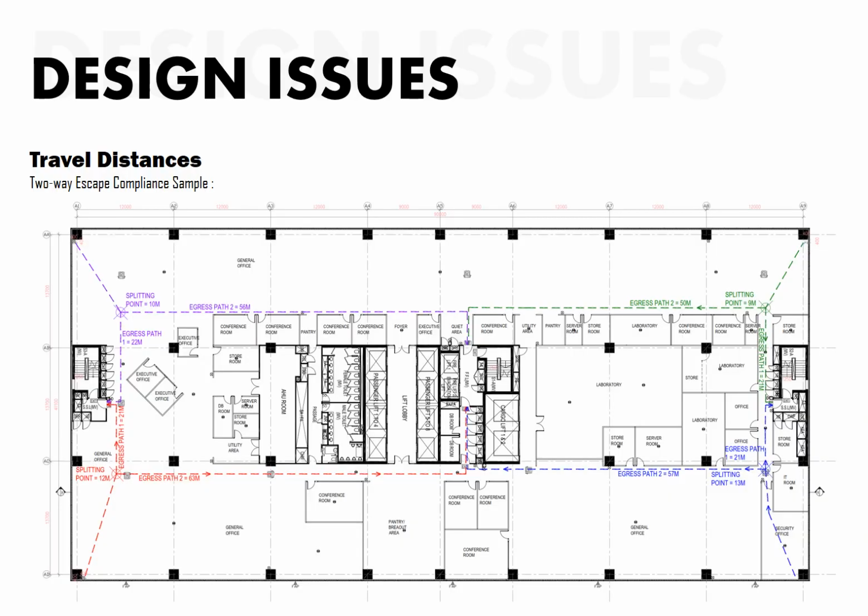This is an example of a larger floor plan that shows complex application of both the one-way and two-way escape systems. The allocation of an escape staircase in the centre of the floor plan was a smart solution because it reduced the distance between escape staircases on the far west and east.